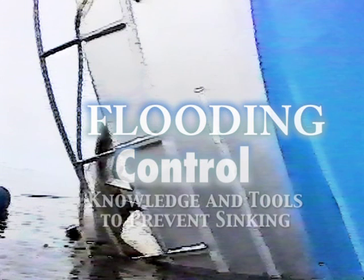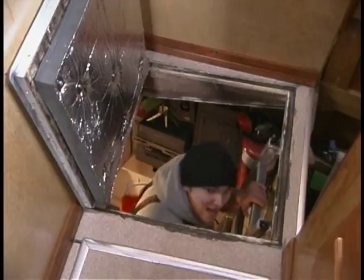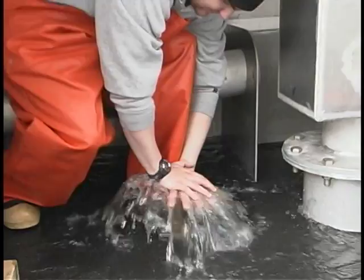50% of vessels lost at sea sink because of uncontrolled flooding. Hey, Skipper, we have some flooding down here. Send Bill to give me a hand. To control flooding, we'll save your catch, your vessel, and the lives of your crew. Hey, Skipper, we slowed down the leak.